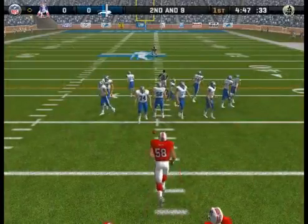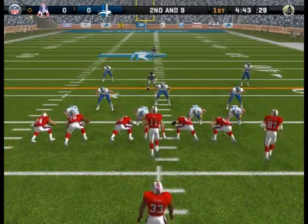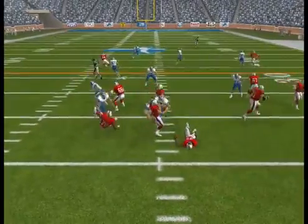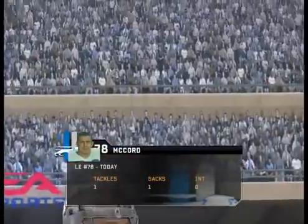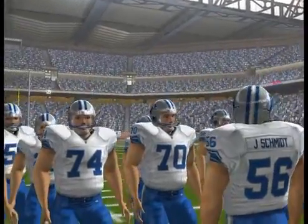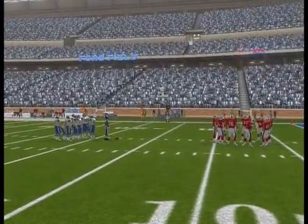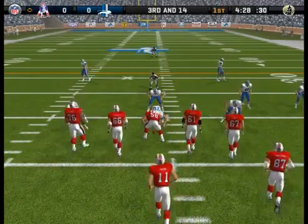Second and 9. Ball on the 23-yard line. The Lions line up in a 4-3. Pressure. I really like the way these guys play defense. They're aggressive, and their intensity leads to big-time plays like that. After the sack, they'll be looking at third and long here. 18-yard line.